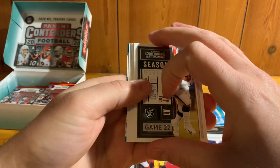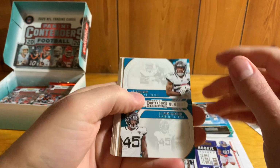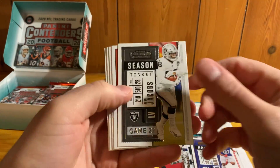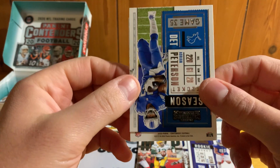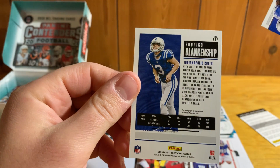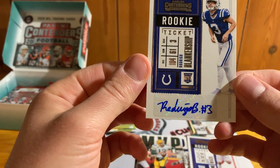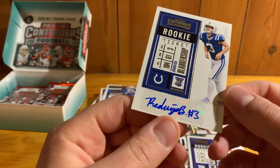All right, another auto in here. I already saw the name. All right, we got Round Numbers, round one, CJ Henderson and Kaevon Chaisson, Josh Jacobs, Tyler Boyd, Kirk Cousins, Adrian Peterson, and our autograph is for Georgia. Oh wow, this is not who I thought it was. This is awesome. Rodrigo Blankenship, the kicker for the Colts. Nice. Awesome. Kicker auto. Gotta love that kicker love, man. Sweet. He got a nice auto, too.